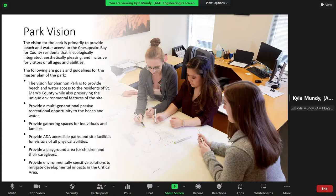So we wanted to provide beach and water access, provide a multi-generational passive recreational opportunity, provide a space for gathering, provide accessible pathways and site facilities, include a playground for multiple ages of children and their caregivers, and provide all of these solutions in an environmentally sensitive way while maintaining the strict design requirements for the critical area.